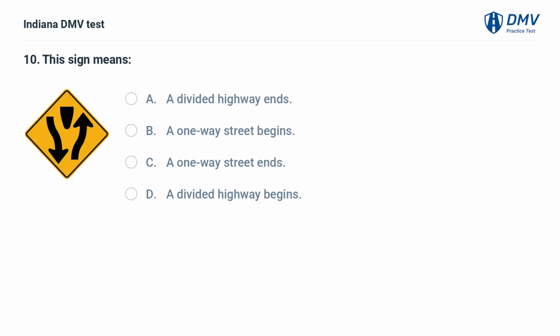This sign means A. a divided highway ends. B. a one-way street begins. C. a one-way street ends. D. a divided highway begins.